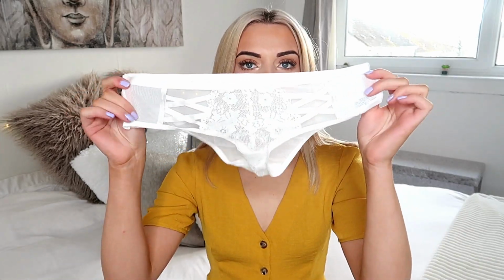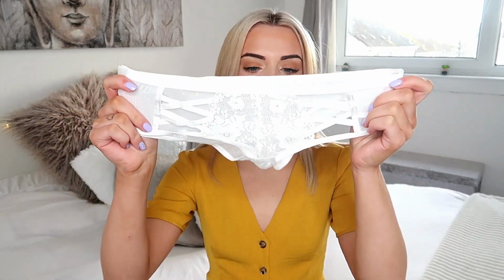I think I was going to show you up close the detail. So wait, I'm actually going to open these because I feel like I can't show you when they're all stuck together. Right, here are the white ones, so I'll just show you these ones up close. They're all the same design.